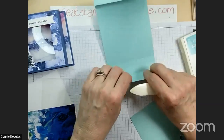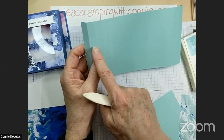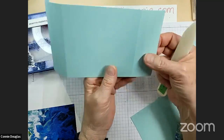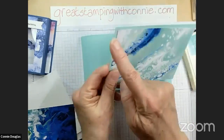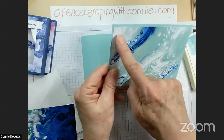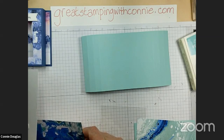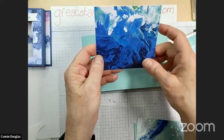So the measurements or the score lines on this, again, this was 4 1/4 by 8 1/2, scored at 1/2, 1, 1 1/2, and 2, 6 1/2, 7, 7 1/2, and 8. So those are the score lines. This is the 5 1/2 by 4 1/4, your standard card-base size. And then this is 1/4 inch in, so this is 5 1/4 by 4. Okay. This piece of designer series paper, I don't know whether I ever told you last time, but it is 4 1/4 by 4.